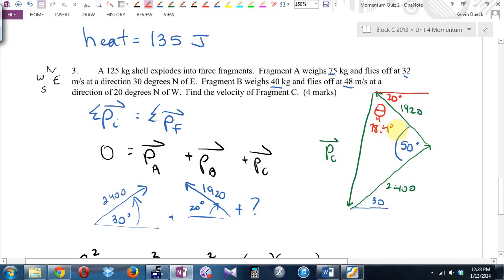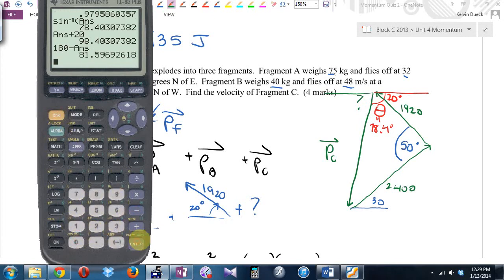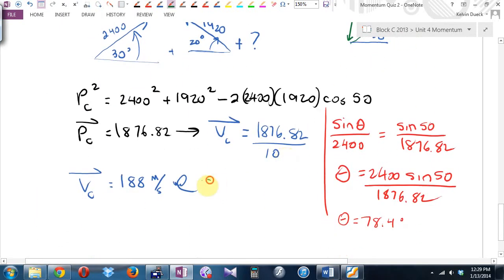The problem is if I add those two together, what do I get? 98.4, bigger than 90. Now, if you said 98.4 degrees south of east, I'll take it. But if this angle here is 98.4 degrees, how big is that angle there? I think I can go 81.6 degrees south of west. So I'd take that. 81.6 degrees south of west.